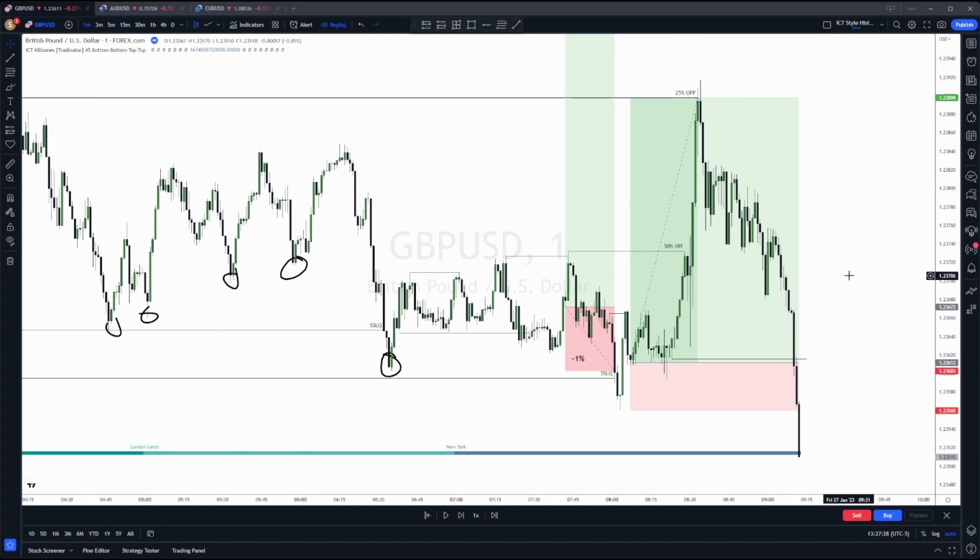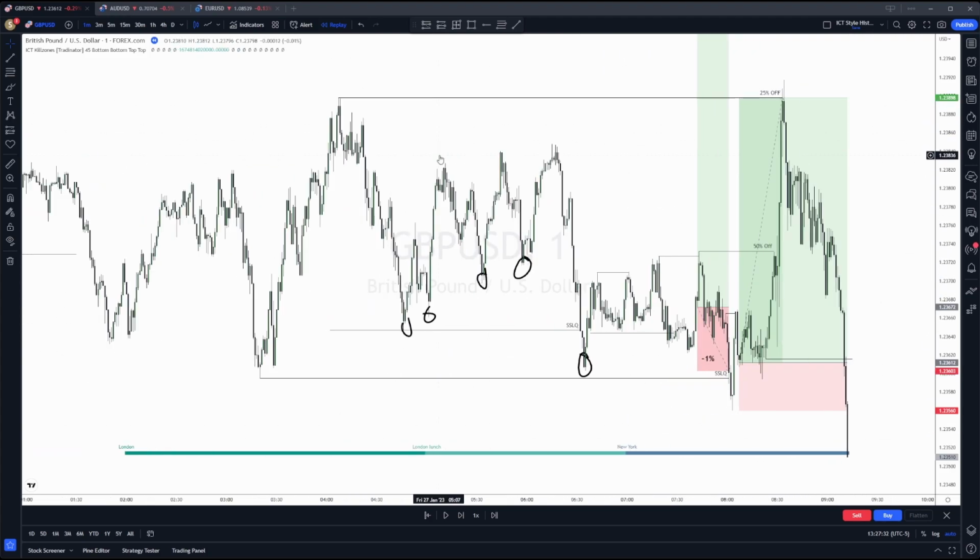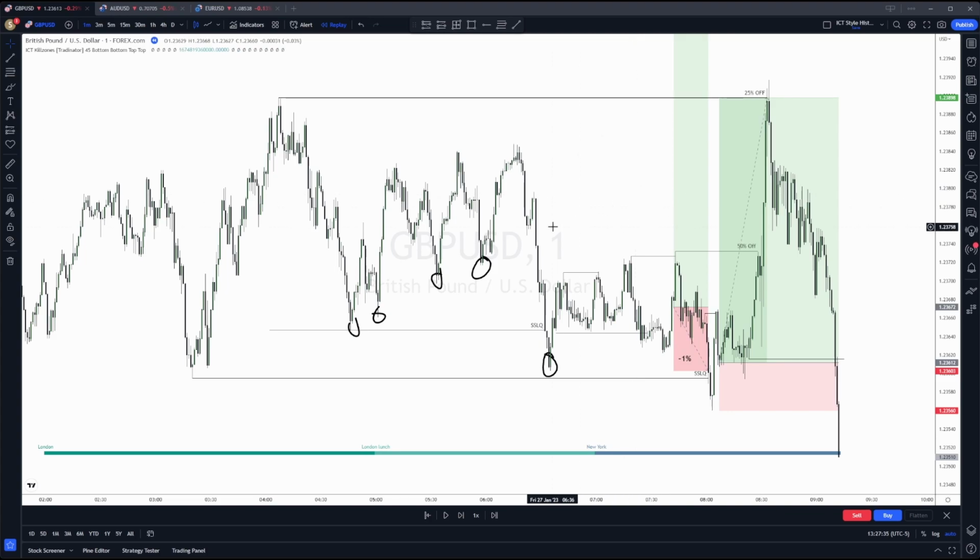So my bias was bullish, and I think that really came true in our New York session. We took out the London high that we made. So my bias was indeed correct.